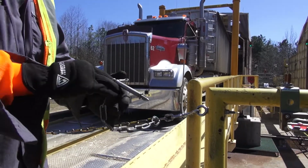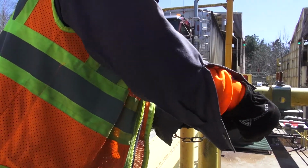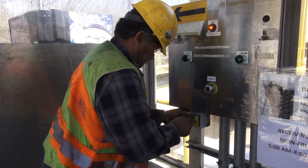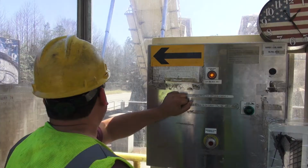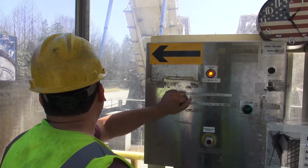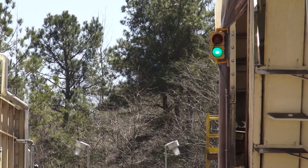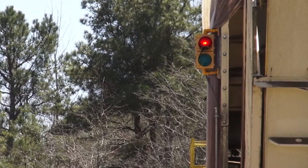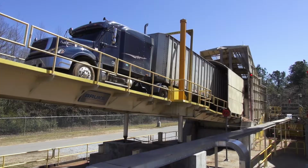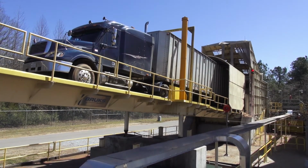The previous load should be beyond the knockdown bar before proceeding to this next step. Using the tipper key, insert it into the tipper box and turn. When the green light appears in the side of the tipper and the amber light on the tipper box is lit, press and hold the up button continually until the green light turns red. When the amber light starts to blink, it is time to lower the tipper. Press and hold the down button continually.